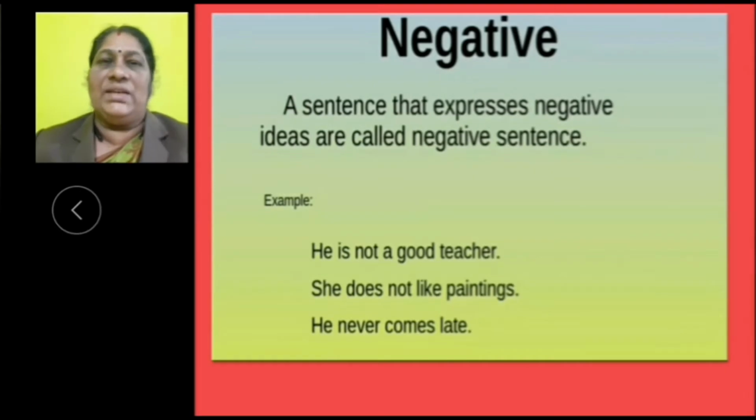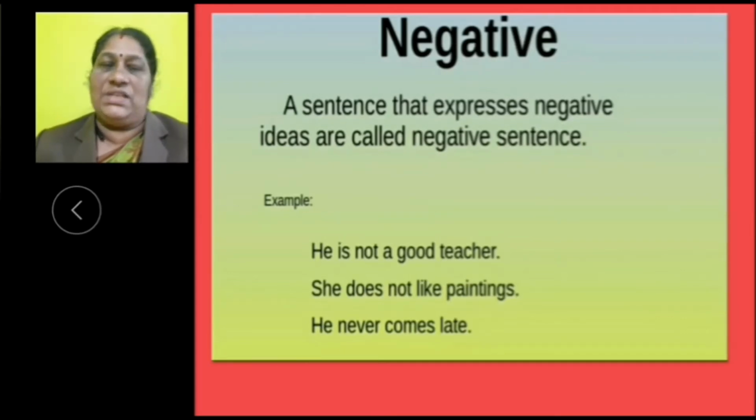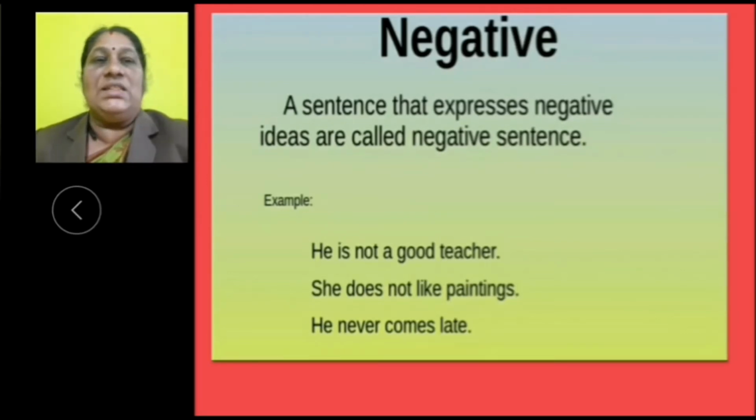Children, these sentences are negative by nature. These sentences have no, not, or never in them. Now let us have the examples. He is not a good teacher. She does not like paintings. He never comes late. All these sentences are negative sentences because in these sentences not and never are used.